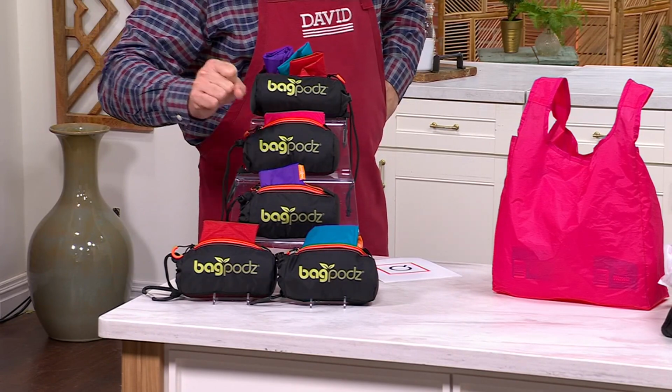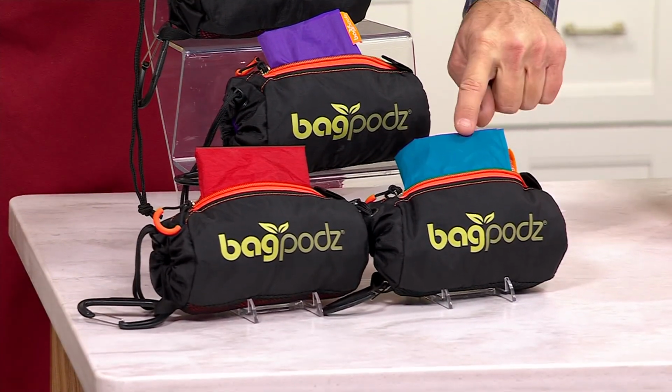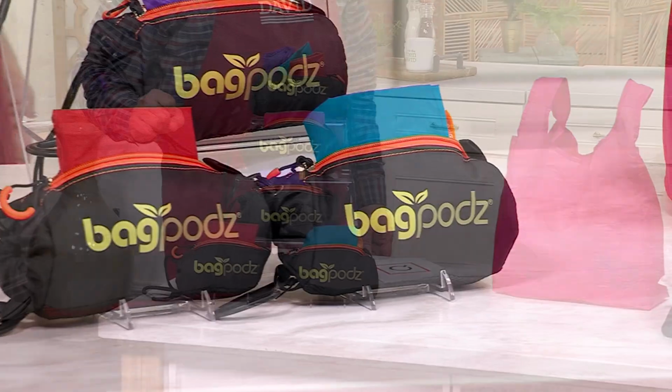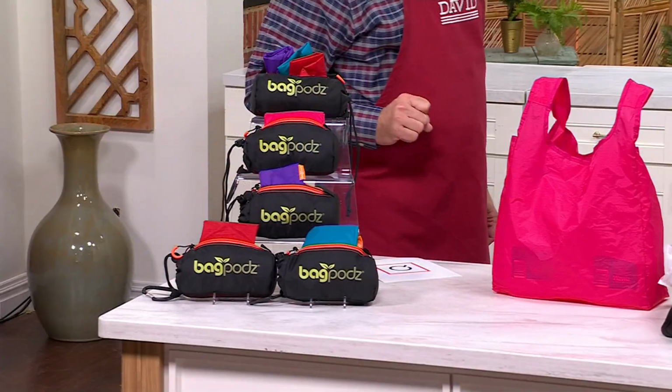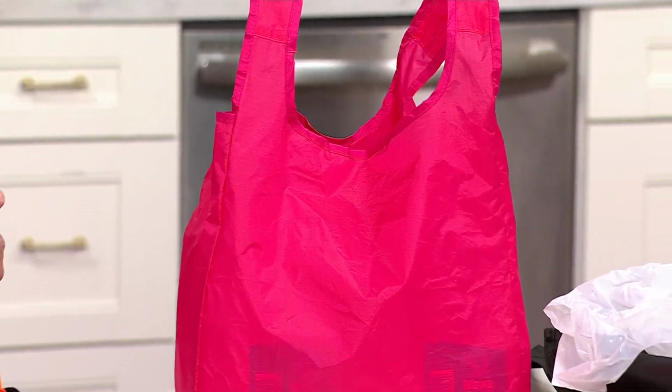All right, here's pink, 2,300 of the pink. Here's purple, 2,700. Here is red, 3,700, and finally blue, 2,800. These are flying out the door. And we just brought them back yesterday for the first time in 7 months. We haven't seen these, David, because it takes them a long time to make them.